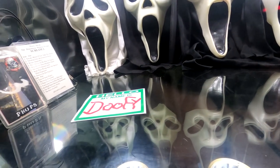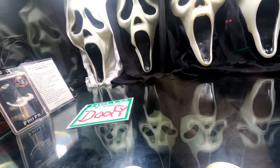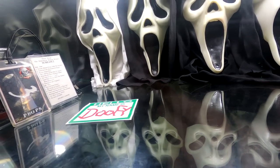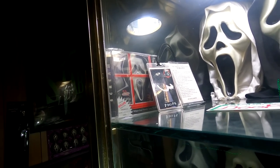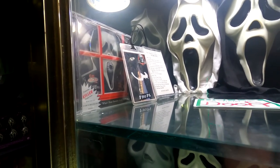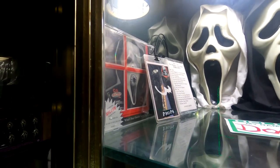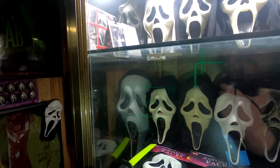Moving right along to this side, we also have a Hello, My Name is Doofy sticker. This is actually a production-made sticker. So it was unused, of course, because it hasn't been stuck to anything. But still, it was made for the production and was on set for Scary Movie. We have a CD scene, which is a very rare, very cool, like, cut CD. There's a stand for it as well, which the, like, promotional version or advanced cassette of the Scream 2 soundtrack is leaning against. And then we have the prop pass there. Let me go ahead and slide this glass open.